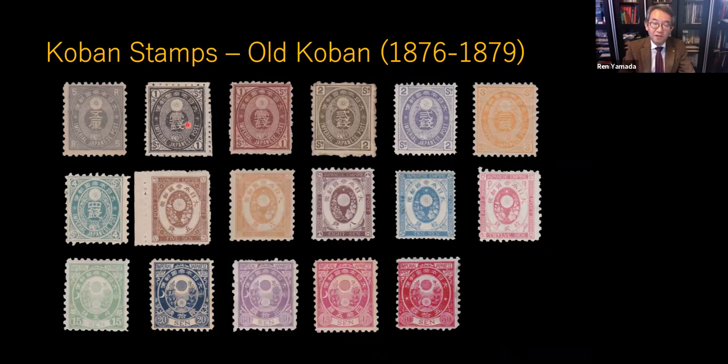The Koban stamps are classified into three: the old Koban, the UPU Koban, and the new Koban. These 17 stamps are the old Kobans. The color of the 1 cent black stamp was too dark to be cancelled by postmark. Maybe you know this kind of story; that is the Penny Black. The same thing happened for Japanese stamps. So this color was changed to lake brown, as shown here. The color of this 2 cent olive was also too dark, so it was changed to 2 cent violet.